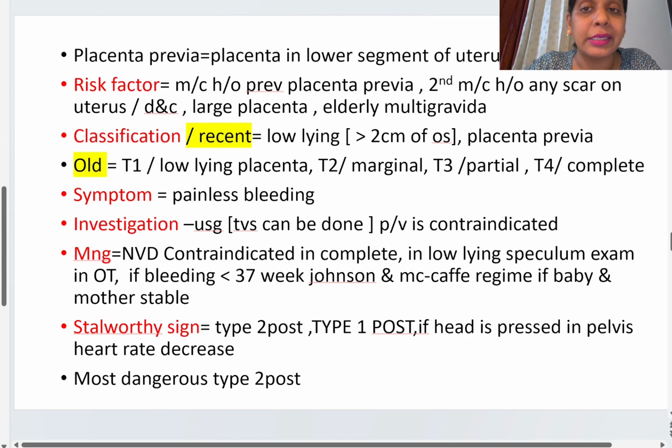And if the bleeding has happened before 37 weeks, there are chances that this bleeding can stop. It is not that once bleeding has started it will not stop. So if the mother's vitals and condition are normal, bleeding is not much, and fetal condition is also stable, then we can do conservative treatment, which is known as the Johnson and McAfee regimen, and that is to be done only and only if mother and fetal conditions are stable. If they are not stable, for example if there is fetal distress, or mother's vitals are deranging, or there is much high bleeding, then we are not going to do conservative management; we will do only and only the cesarean.